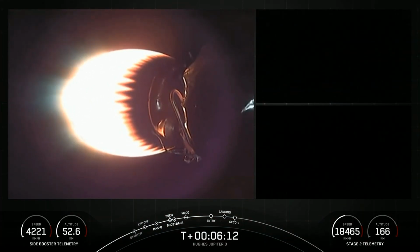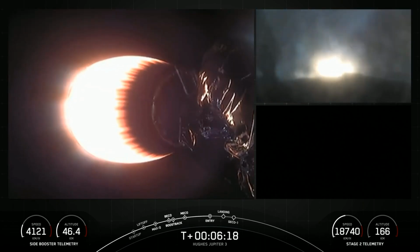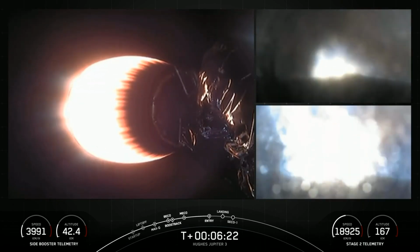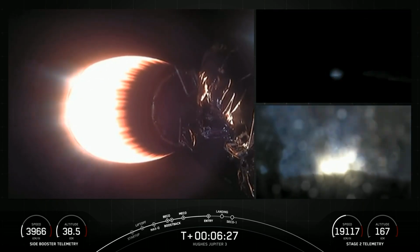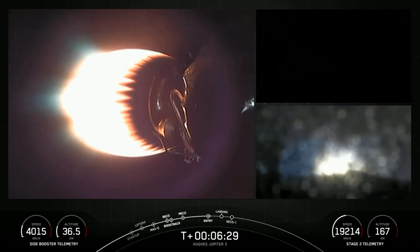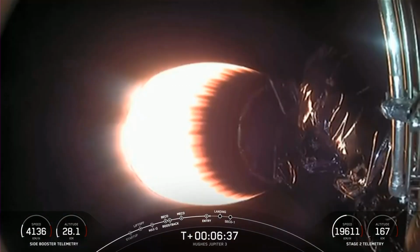Side booster entry burn startup. There's confirmation from mission control that the entry burn has begun. Now, each side booster has ignited just one engine in preparation for landing. Side booster entry burn shut down. There's confirmation that we have now shut down for the entry burn. Next coming up is our landing burn. Side boosters FTS has safed. And as a reminder, this will be a 3-engine landing burn on each of those side boosters.